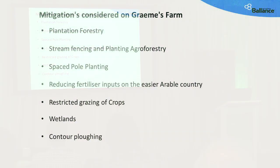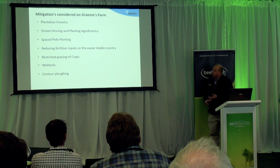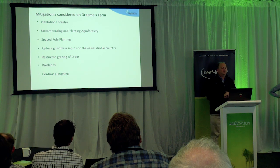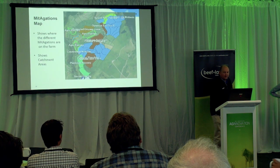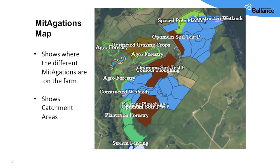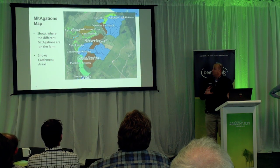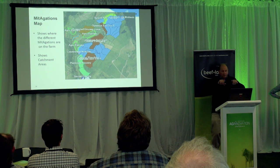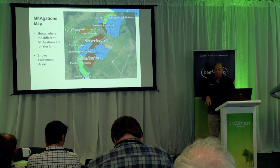Okay, so that was just one example of how we model a mitigation in the model. Some of the other things we looked at on the farm: plantation forestry, stream fencing and planting, agroforestry, especially space pole planting. We looked at reducing fertiliser inputs, restricted grazing of crops, wetlands, contour plough. There's a heap of things we looked at on his farm. And as a result of that, one of the outputs is, okay, where are we going to do all these things on the farm? This map shows where all the different actions could take place. The blue areas there are defining the catchment. At the bottom of the catchment, in theory, we could construct some wetlands to capture runoff, that sort of thing.